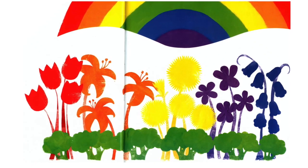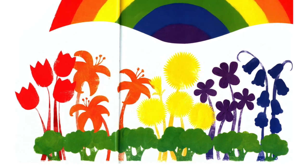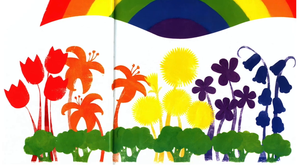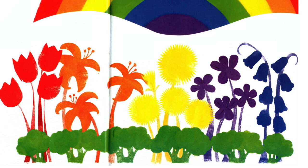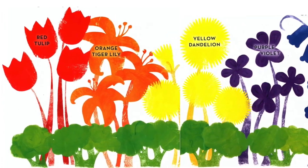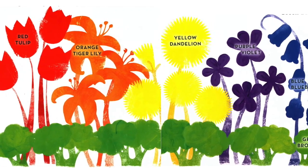Wow, cried Mama with delight. A wonderful rainbow and so many beautiful flowers. What clever little penguins you are. Did Mama Penguin know who painted each color? Of course she did. And do you know who? Red Tulip, orange Tiger Lily, yellow Dandelion, purple Violet, blue Bluebell, and lots of lovely green Broccoli.